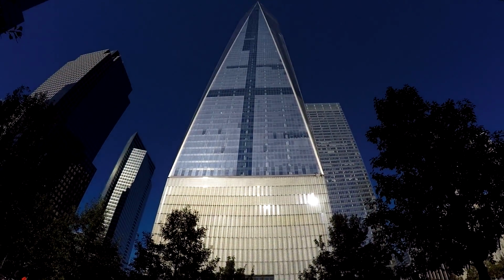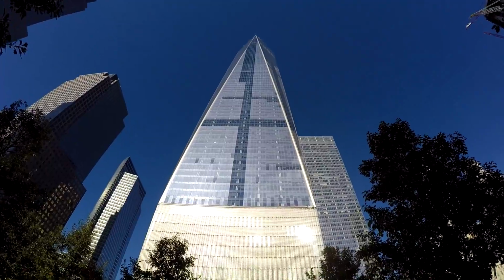We decided not to go to the top of the One World Trade Center because we were running short on time.